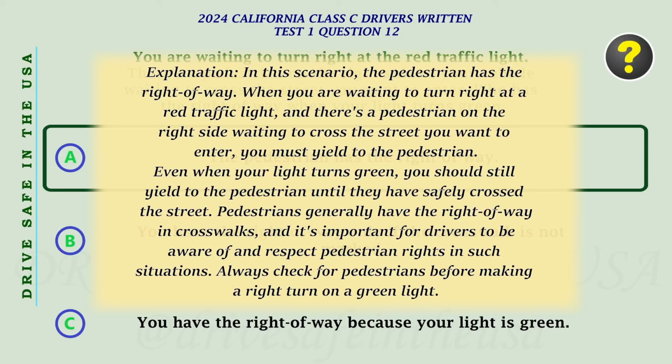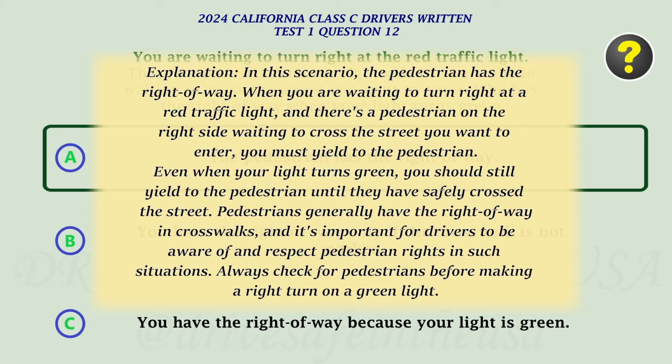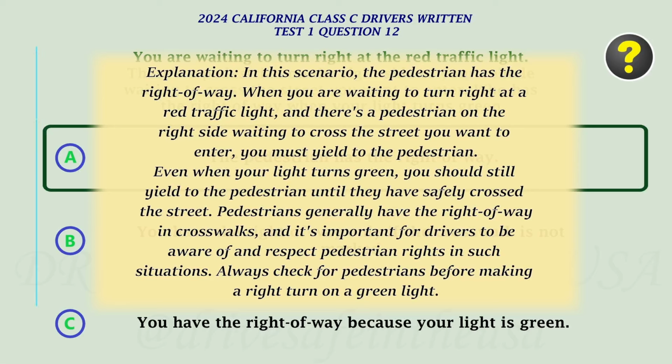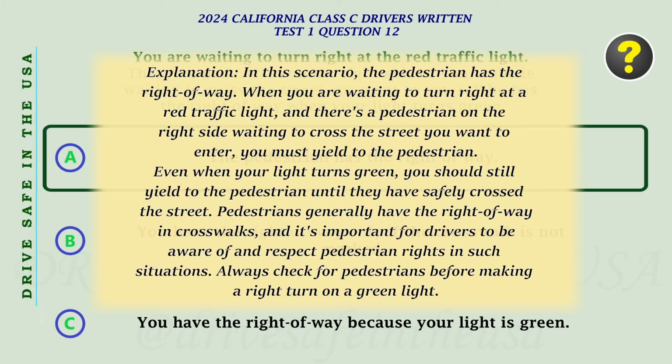Explanation. In this scenario, the pedestrian has the right of way. When you are waiting to turn right at a red traffic light, and there's a pedestrian on the right side waiting to cross the street you want to enter, you must yield to the pedestrian. Even when your light turns green, you should still yield to the pedestrian until they have safely crossed the street. Pedestrians generally have the right of way in crosswalks, and it's important for drivers to be aware of and respect pedestrian rights in such situations. Always check for pedestrians before making a right turn on a green light.